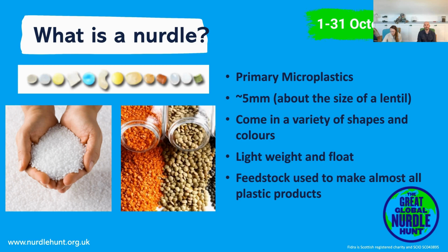And nurdles are the industrial feedstock which is used to make almost all plastic products. So nurdles are shipped around the world and they are melted down and then formed into everything from plastic bottles to washing machine parts and car parts and anything else in between.